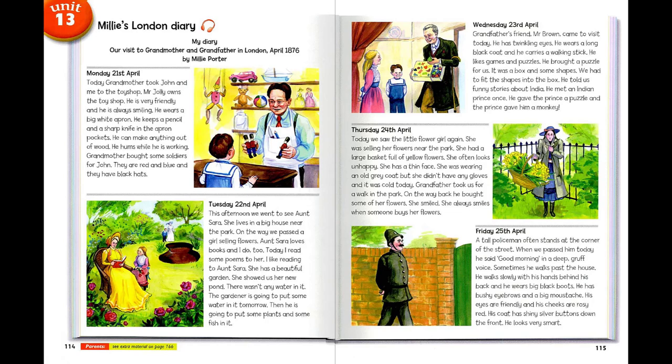Tuesday, the 22nd of April. This afternoon, we went to see Aunt Sarah. She lives in a big house near the park. On the way, we passed a girl selling flowers. Aunt Sarah loves books, and I do too. Today, I read some poems to her. I like reading to Aunt Sarah.